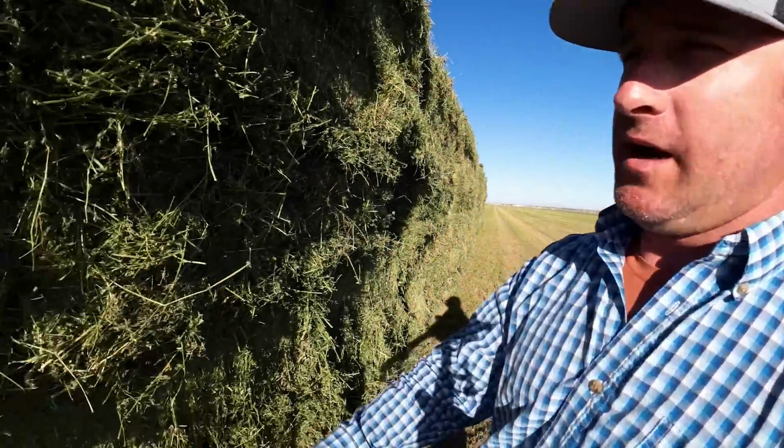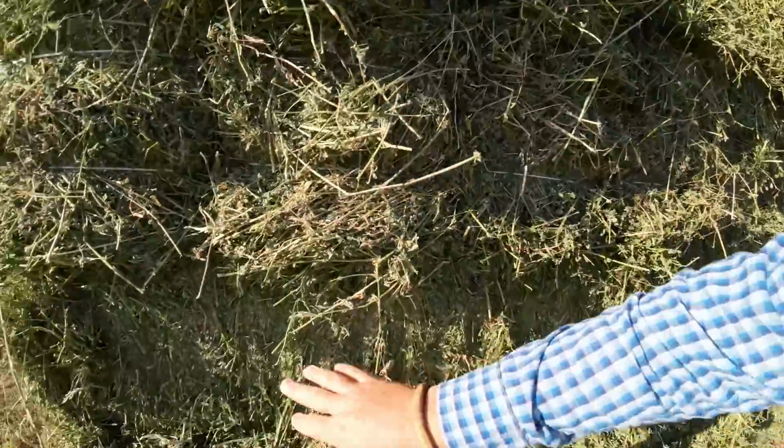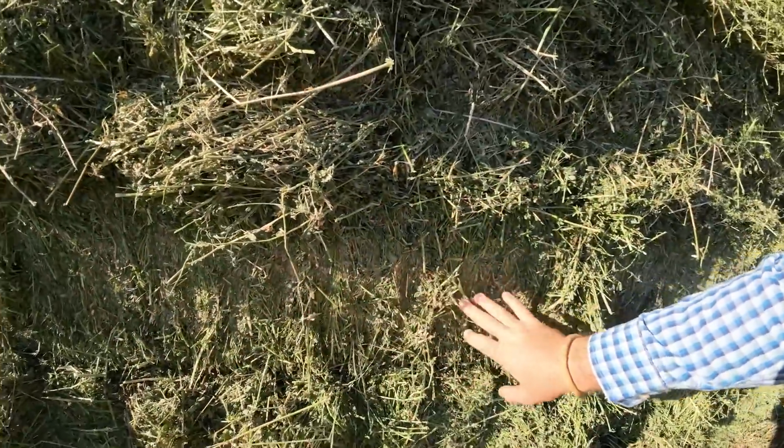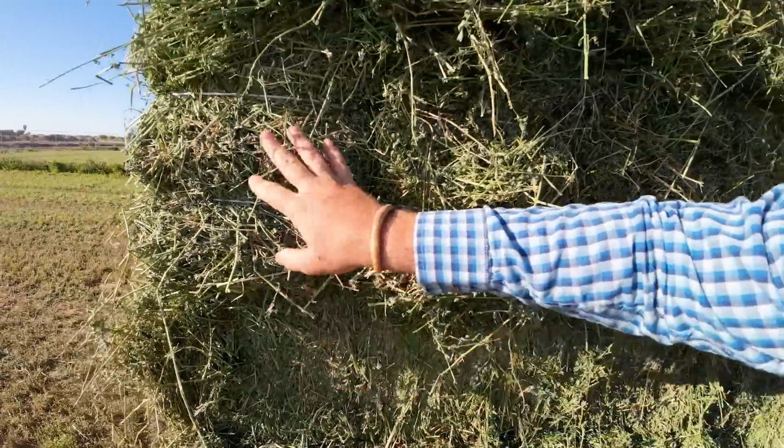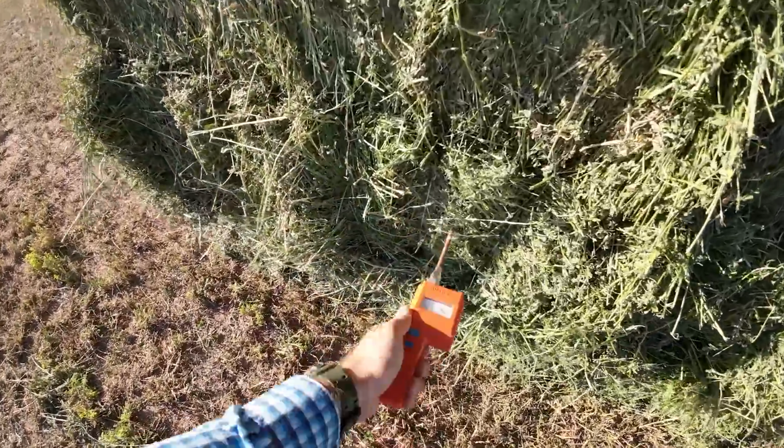Sometimes I can tell this end isn't quite as pretty, but then there's a really good leaf pattern. When there's a leaf pattern and the ends are kind of rough, to me, that means they had to use some steam. So now that I get out, I check the hay. Oh, I got my probe. This is a hay probe. This is how I check moisture.